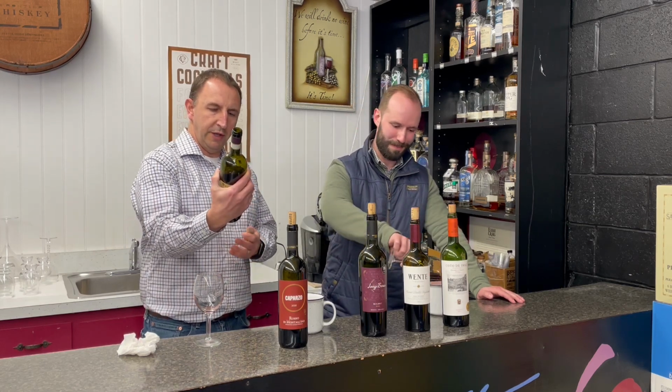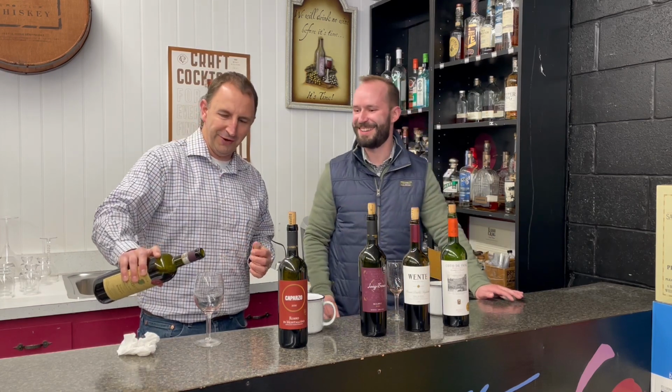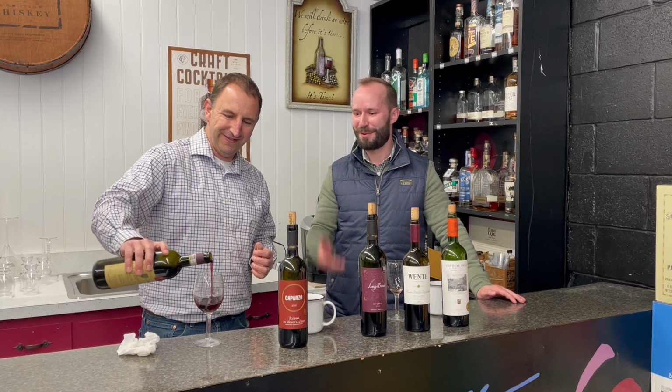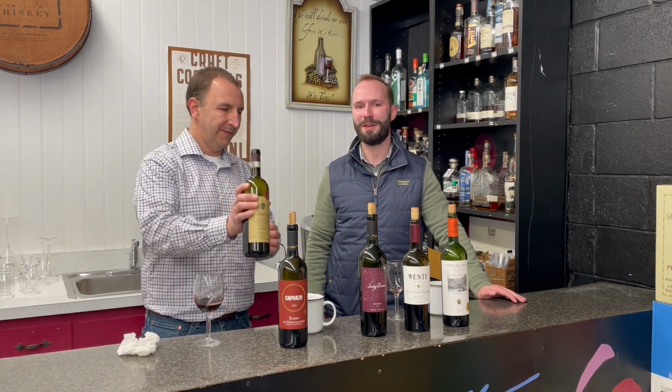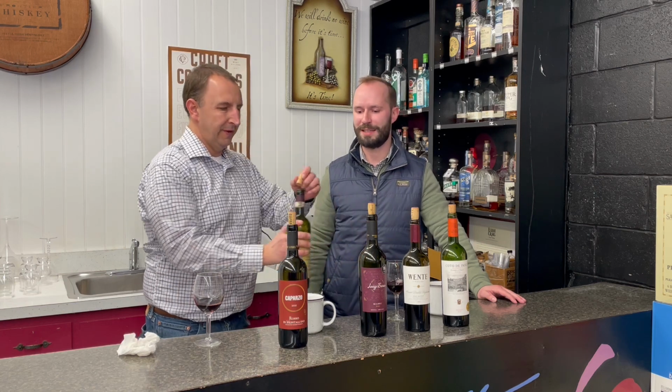All right, well, you mentioned the next one, and I will let you say this one because it is a tongue twister. It rolls off the tongue much better than mine. This is one of my favorite wines that I bring around with me. This is the Carpenetto Vino Nobile di Montepulciano, and it's a Reserva from 2018.